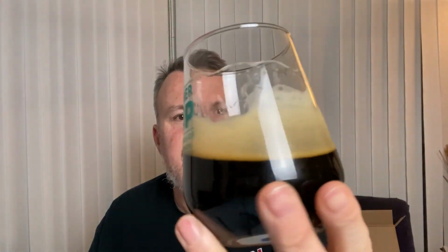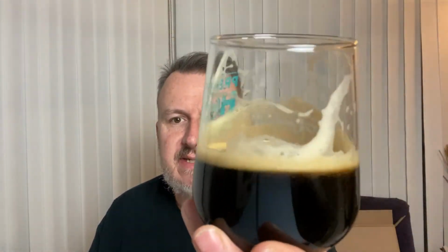Appearance, well, jet black. The head, we've got a nice little bit of retaining of head. Some nice lace in the glass. I think it looks pretty good for a stout. I like them with a little bit more frothiness on the top. So I'm giving it a solid 8 out of 10 for appearance.